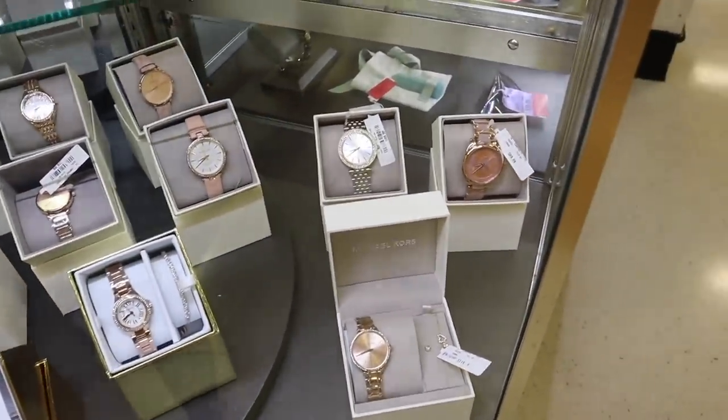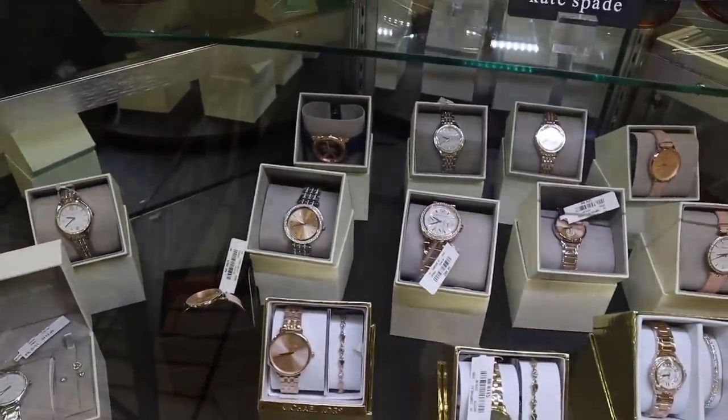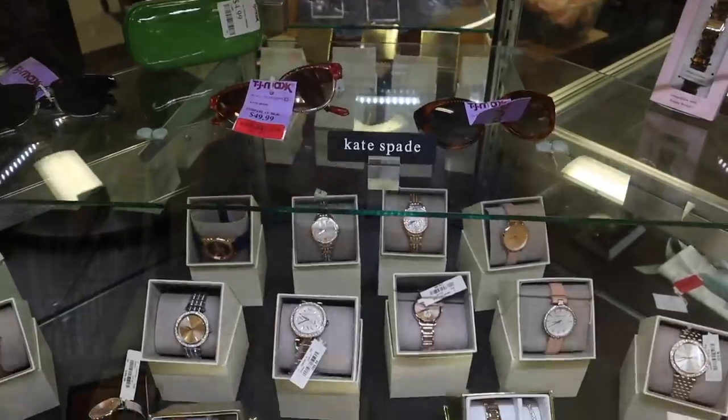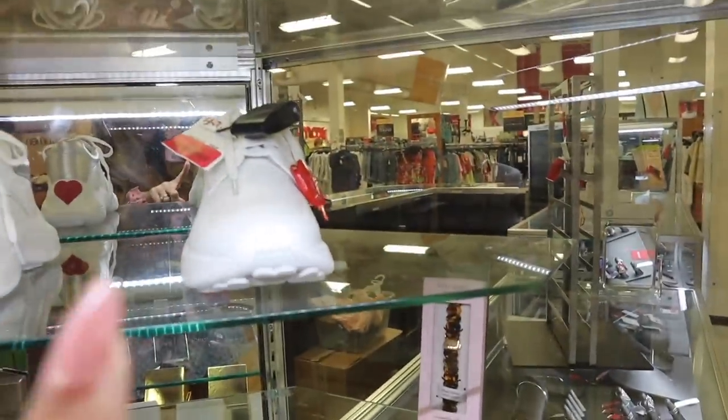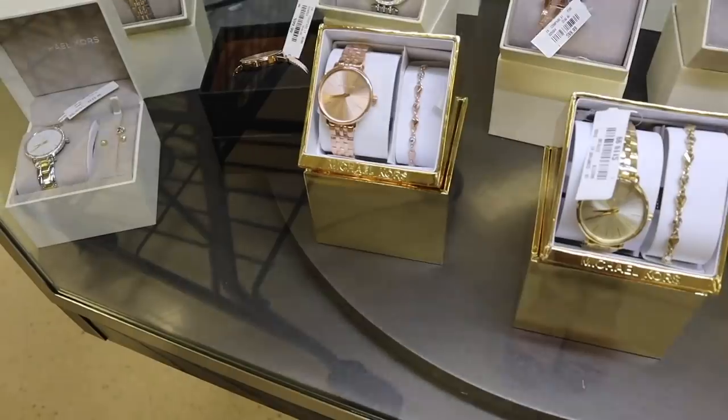And here is the watch section. So they have Michael Kors. Most of these are priced at $100, which is literally amazing. I love like the dark blue band. I think it's so cute. And the Kate Spade sunglasses are now $50, and the white shoes are $289. So really, really good deals. But I love the ones with the bling.